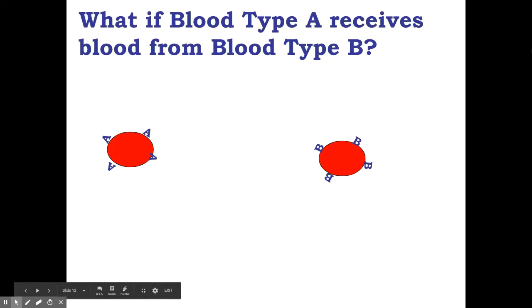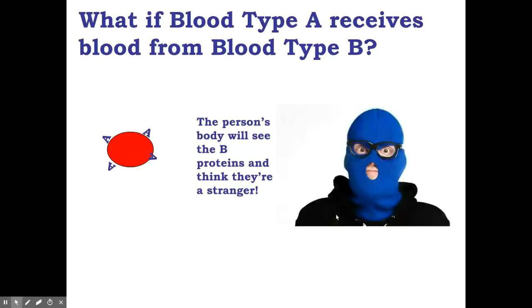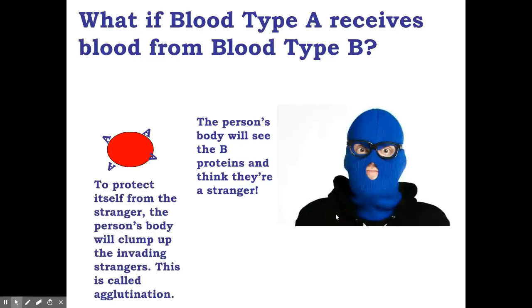I guess it's important to understand what happens if you get the blood that you're supposed to have as opposed to what happens if you get the blood that you're not supposed to have. So let's look at this scenario. What if you're type A, but you're receiving type B? Now, your body will see those B proteins and think that they're a stranger. And of course, your body's going to protect itself against that stranger by clumping up all of the invading strangers.